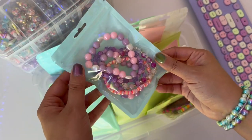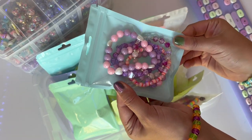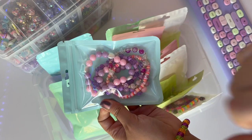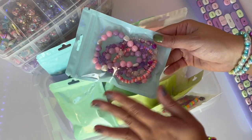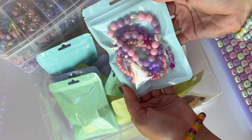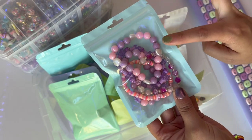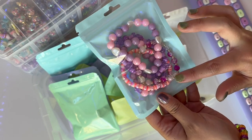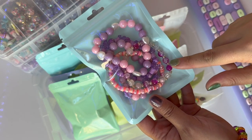And oh my goodness, this is what you will get. If you pick number 1 in our tiny little game that we just randomly did, that I seriously had no plan for, but okay, so this is what you will get. It's kind of like a pinkish purplish set. It has various different kinds of beads.